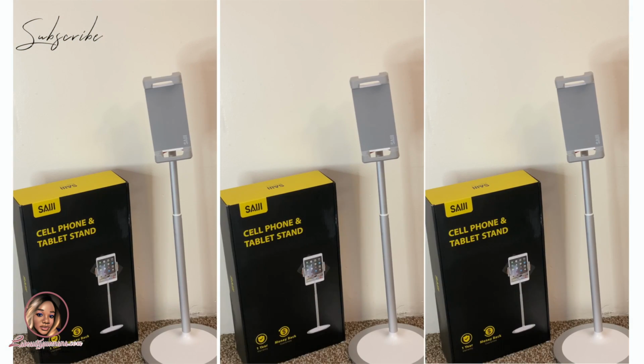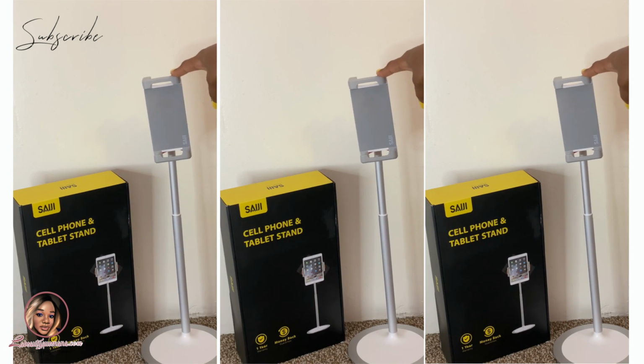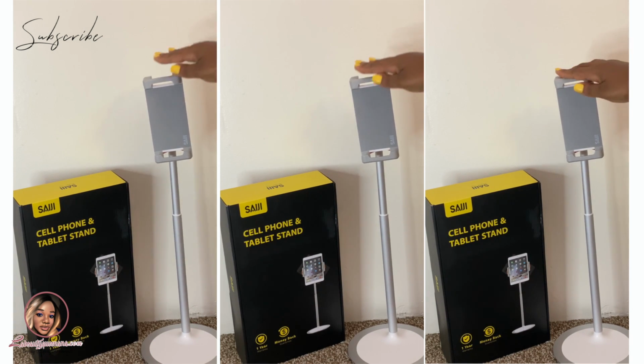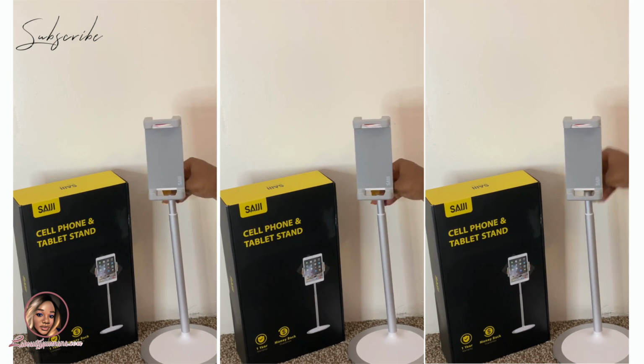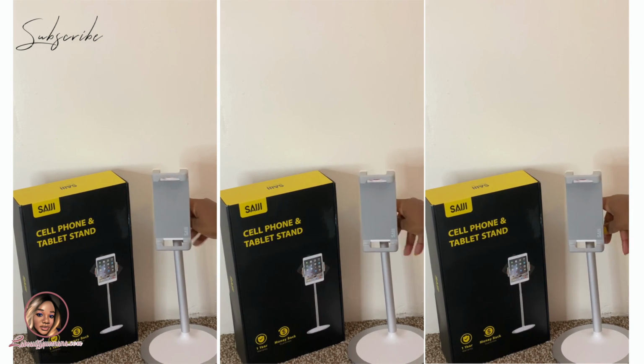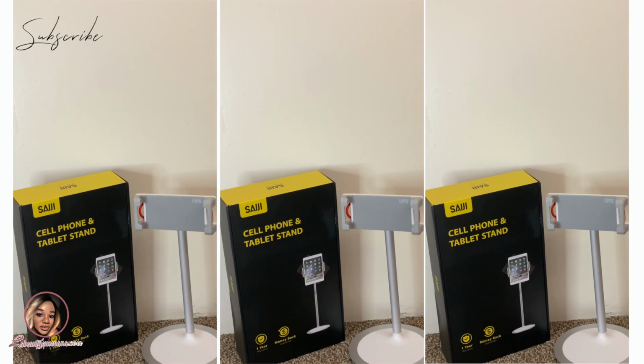All right guys, so that's pretty much the first product. It's only for the table though, and that's pretty much how far it goes up, and you just push it down when you want to, just like such, and that's how far low it can go. You can also use it landscape, so that's pretty much how short it will be.